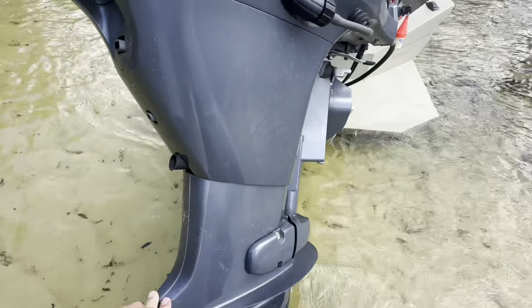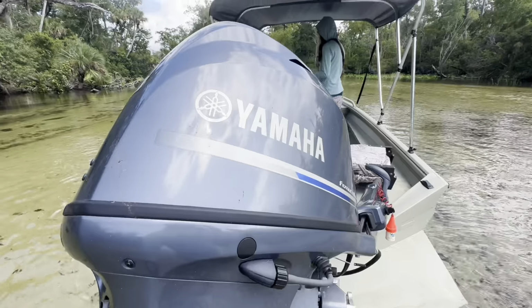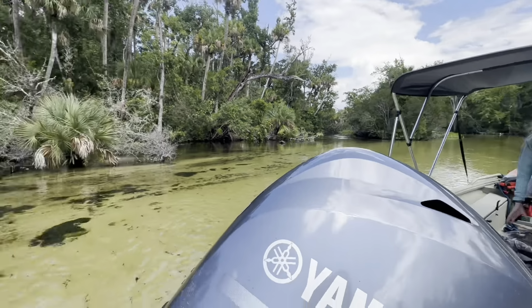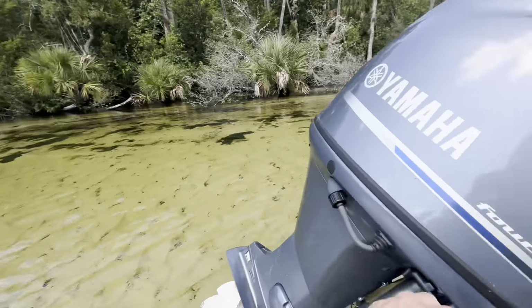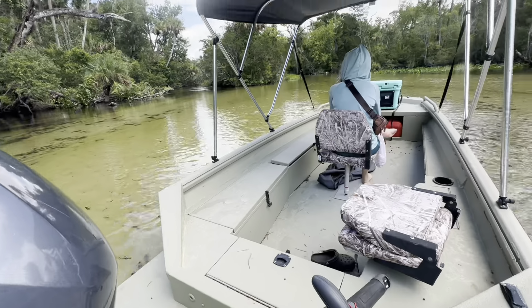Although this boat is a lot heavier than my little white boat that I used to have, it still drafts pretty shallow, enough to get all the way up here. You're not going to get a bay boat or anything up here. This is airboat and mudboat territory.